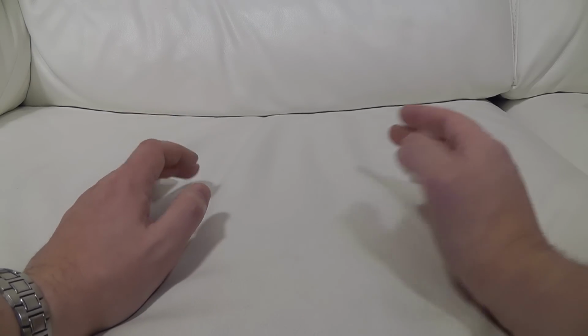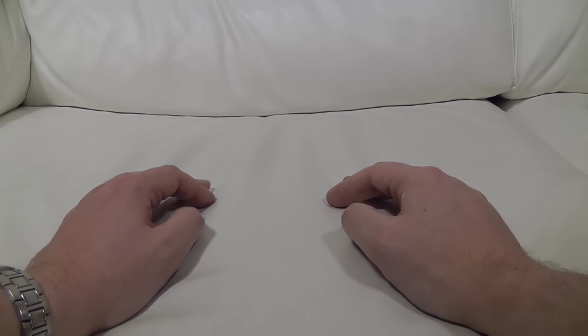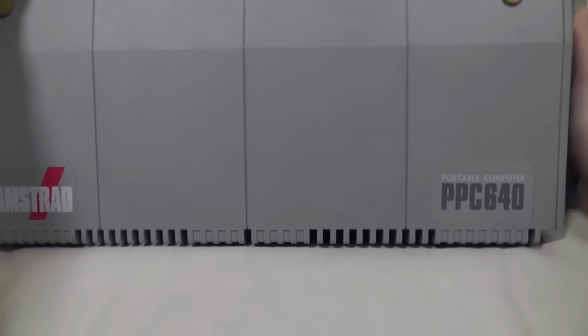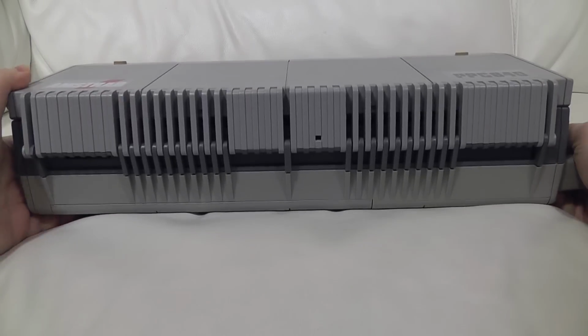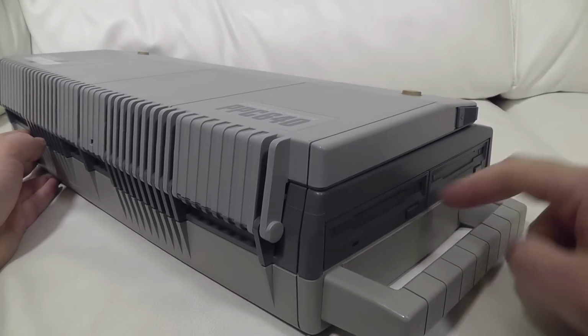Portable in the sense that you can fit it in a car, and it doesn't take too much plugging in to get it up and running somewhere else. Welcome to the PPC640 from Amstrad, released in 1988. Oh, look at that beastie. Here we go. Amstrad PPC640. See, portable computer. Yeah, it's a bit bulky. It's got this massive handle that doesn't come off, and look, disk drives.